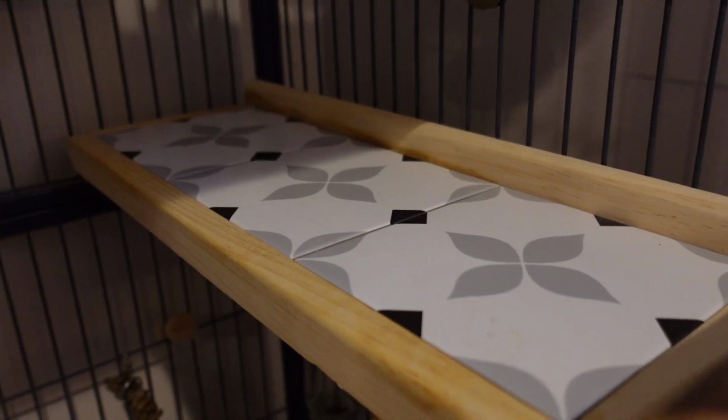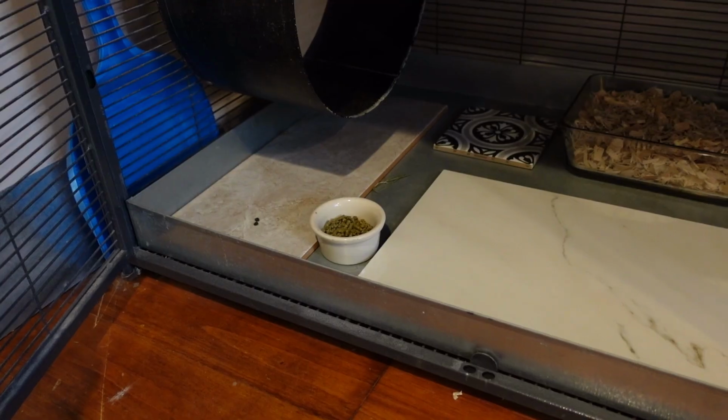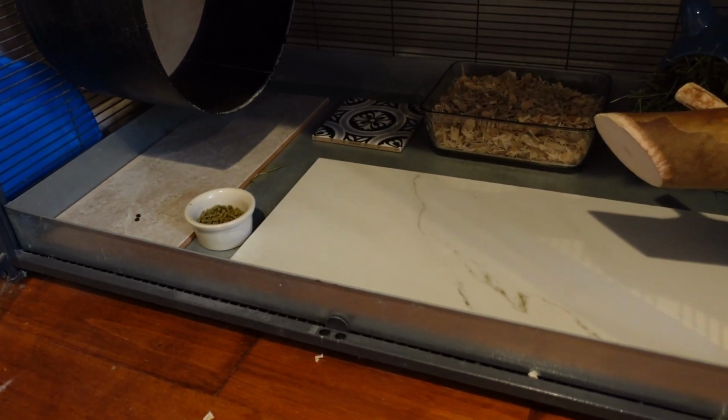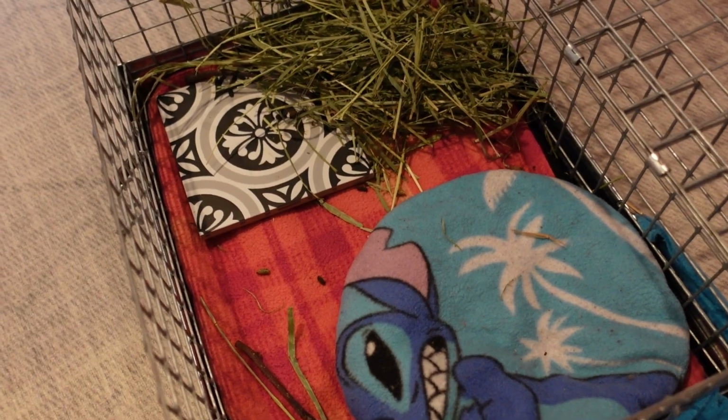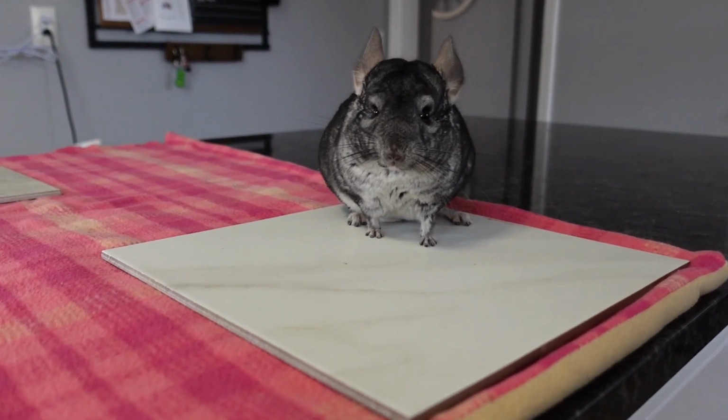Serve so many different purposes in your chinchilla's cage. They can act as cooling surfaces, they can be used as the cage flooring, they can safely hold down fleece to keep it from pulling up, they can fit inside carriers for a cool surface in there too. Tiles are 100% safe for almost any purpose you can think of.